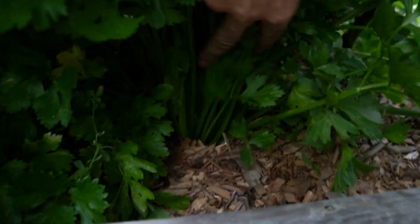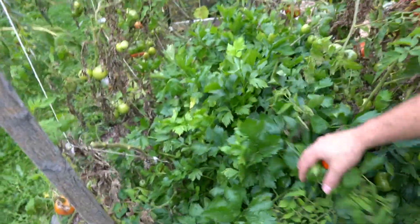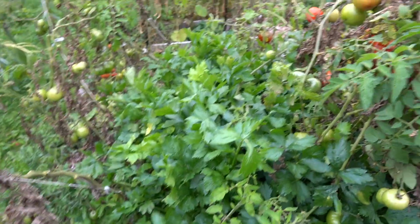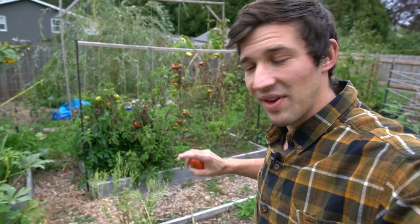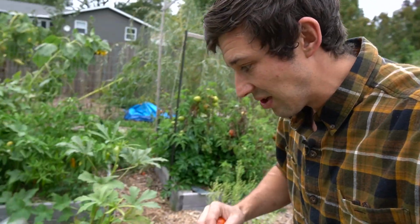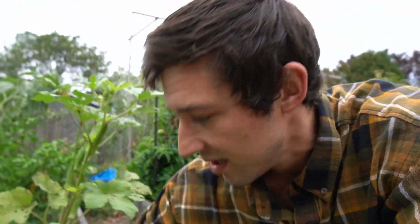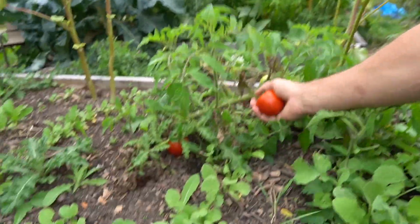And between the tomatoes, we grew the celery right here. That's ready to harvest. First time growing celery, it did really well. Besides all the other usual vegetable stuff that we've got going here, one cool thing that I did this year was clone a tomato plant by just sticking a little sucker into the ground. Right here, you can see it.